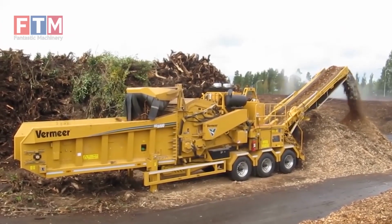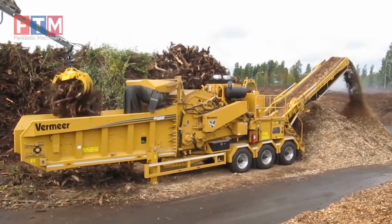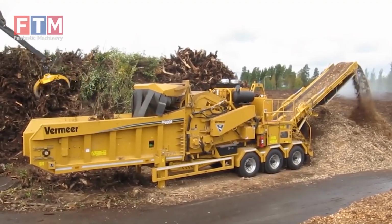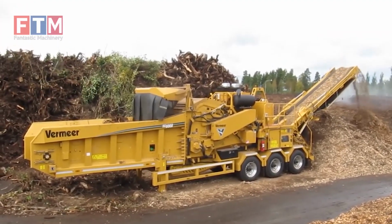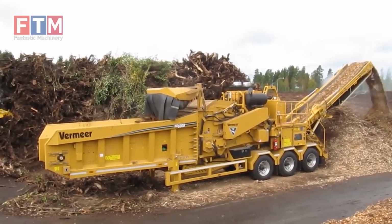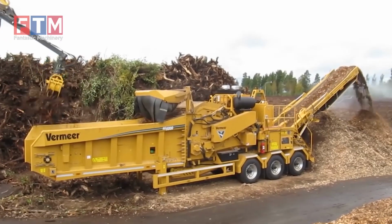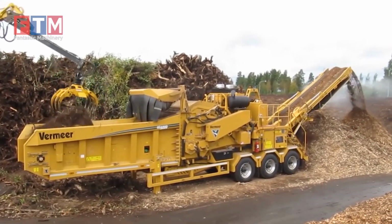This machine's ability to turn cumbersome stumps into useful chips demonstrates its remarkable functionality and efficiency. The HG6000 chipper represents a significant advancement in wood processing technology, showcasing how innovative machinery can enhance productivity and sustainability in various industries.